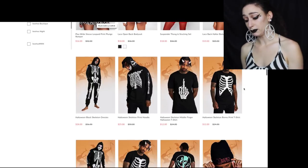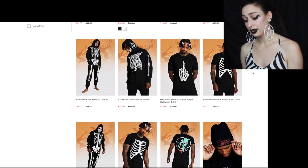I love this Halloween black skeleton onesie. That's fantastic. I love it. I would totally wear that.